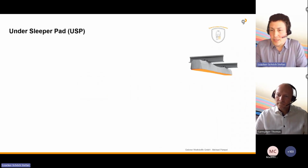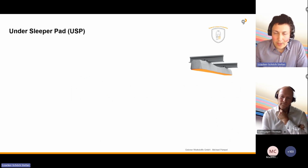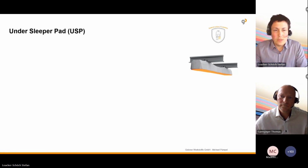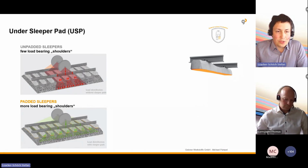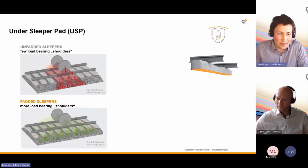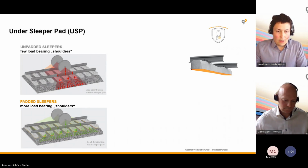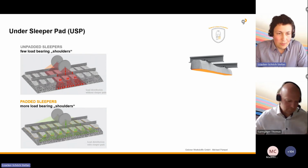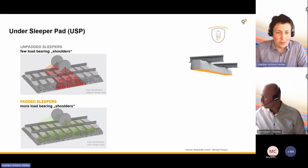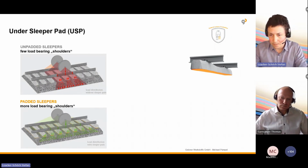Undersleeper pad. You can see on the right where it's placed. So an undersleeper pad is an elastomer, which is placed below a concrete sleeper or mainly a concrete sleeper. Can also be used on a wooden sleeper and on a steel sleeper. And it does load distribution. So it will distribute the energy from the rail wheel interaction to the ground, and this by widening the bending line and therefore activating more sleepers. This will cause that each and every single sleeper has less pressure and less forces to handle, and this will result in less wear in the track.